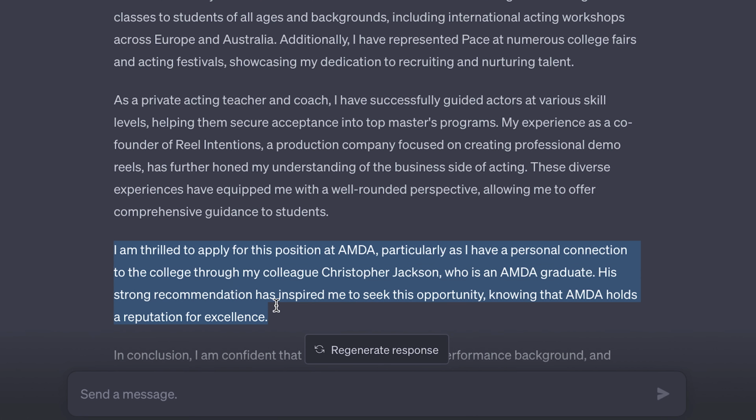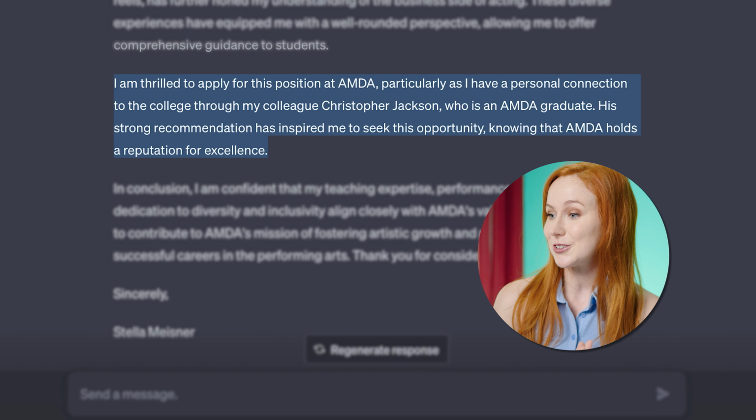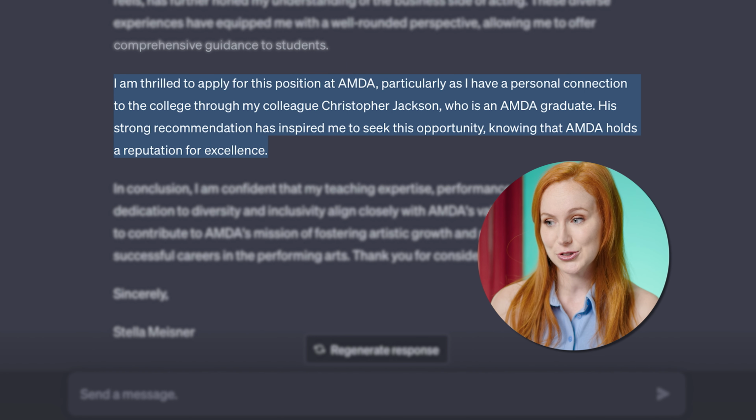It mentions her personal connection, which is great. "I'm thrilled to apply for this position at AMDA, particularly as I have a personal connection to the college through my colleague, Christopher Jackson." This is strong, this is personal, this is specific. Stella's in great shape with this. I would encourage her to do a full read through, fact check everything, make sure it's all accurate, but if she needs to send this out in a few minutes, she can, and it's a great first draft.